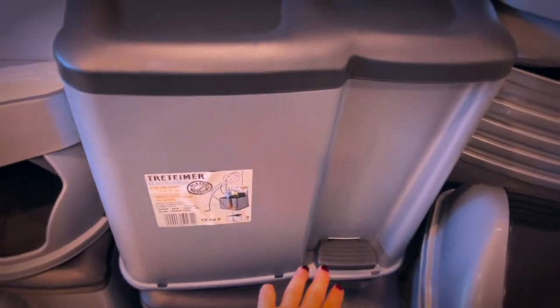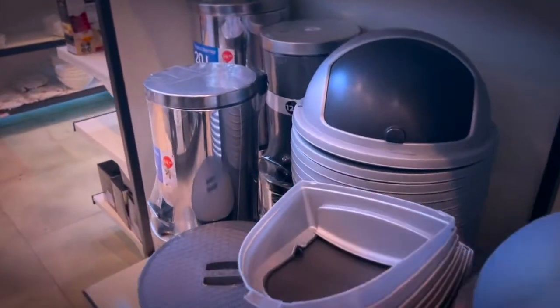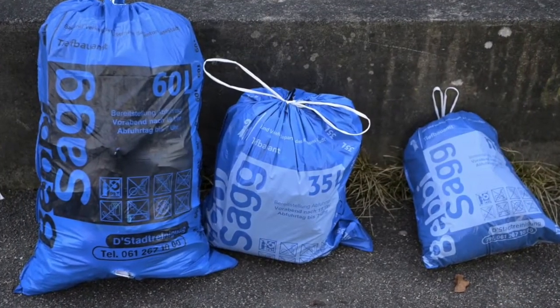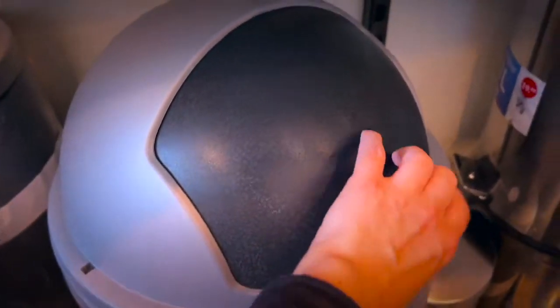Regarding the waste baskets, I still don't know which one would be the best for my needs. In my town we have the designated waste bags that come in different volumes, for example 35 liters and 60 liters. So the waste bin needs to accommodate that volume, so to speak.